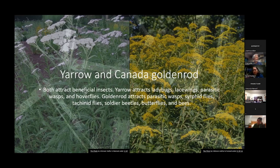And then Canada goldenrod, which is a native one, but Mel also sells the Missouri goldenrod, and the goldenrod's fairly drought tolerant, but if you have kind of a moist area and you plant them there, they will explode, and they're just really terrific.